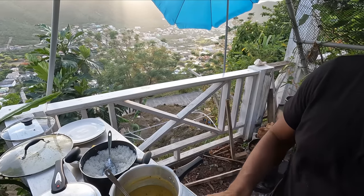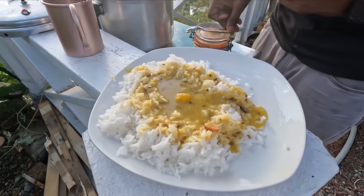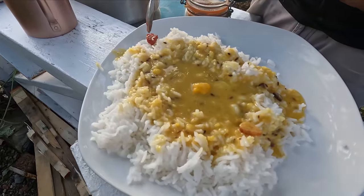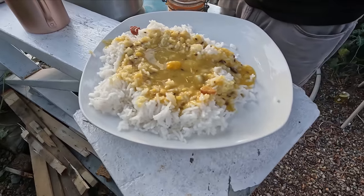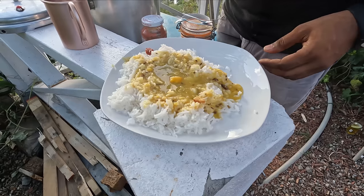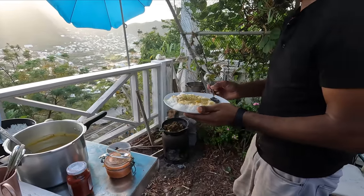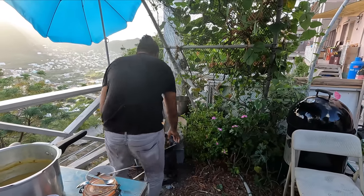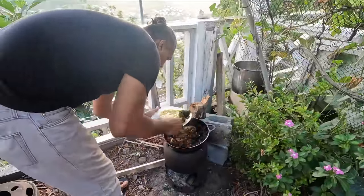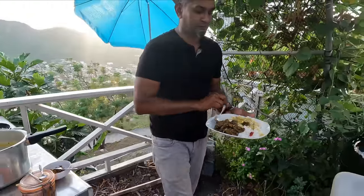Oh, she's on plate looking good. Yeah, we got a pepper bubble in there. What do you have there?